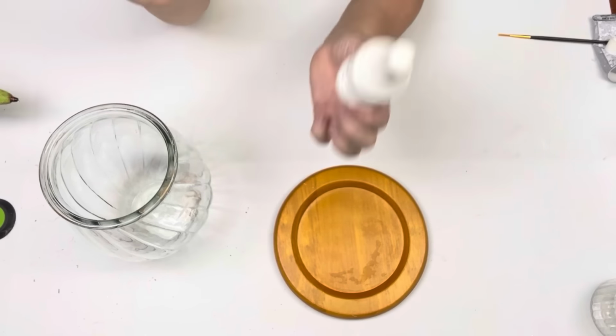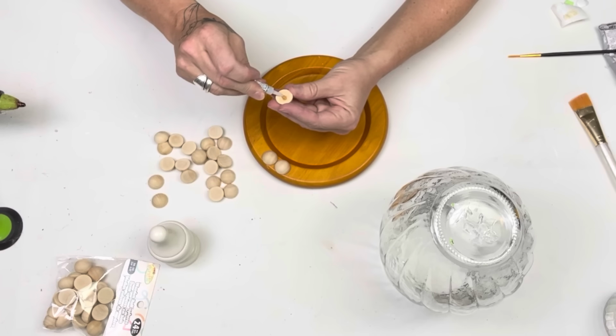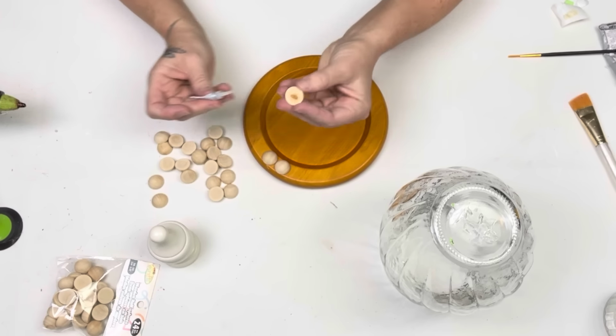While I wouldn't usually use crazy glue to put these on, I have a little bit left over in this tube and I can't reseal it. So, oh, maybe I don't have anything left in this tube. Let's see. All right, so the wood is just absorbing it. So take two, we're going back to hot glue.